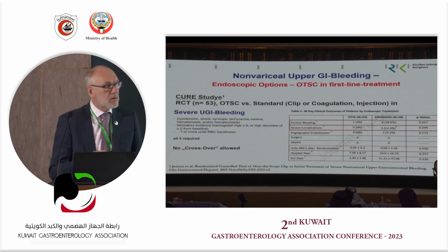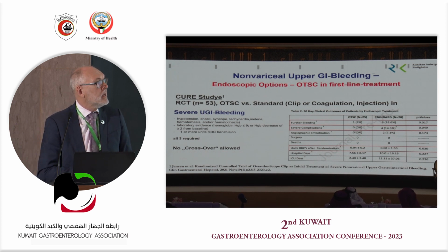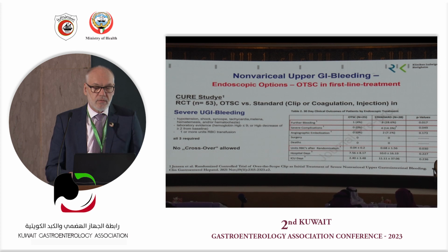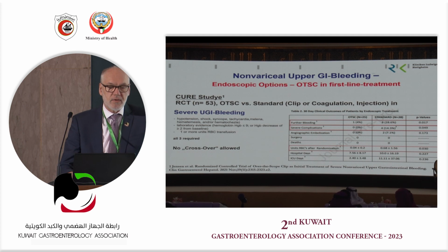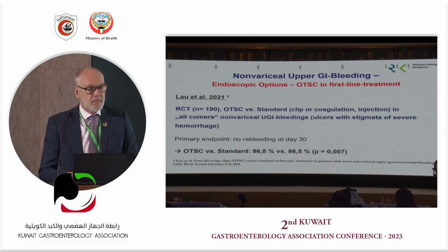There are now 3 other studies, also prospective randomized, comparing this in first line. This is the CURE study from Dr. Jensen from UCLA, prospective randomized, but he allowed no crossover, and he had a rebleeding rate of 28.6% in the standard group and only 4% in the OTSC group. Also here, highly statistically significant. And it was also for a collective of high-risk patients.